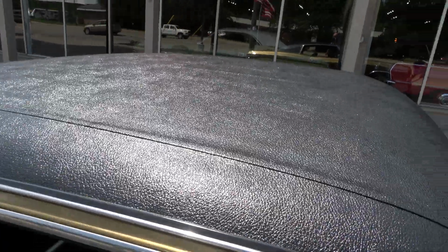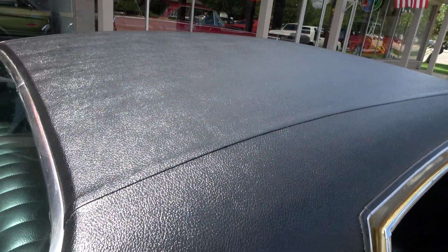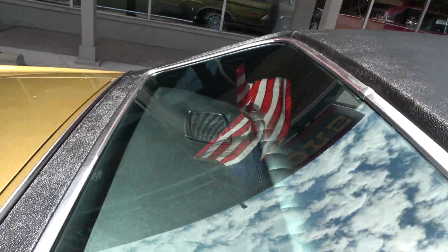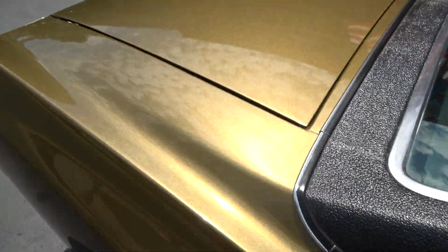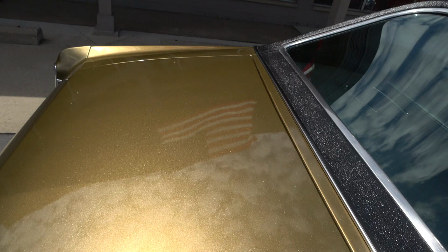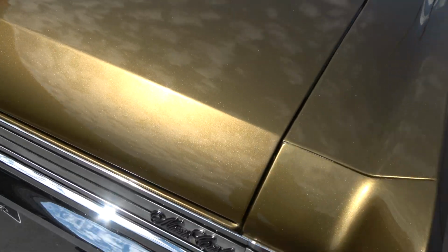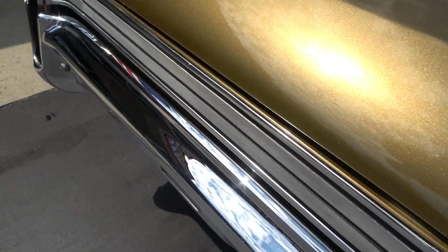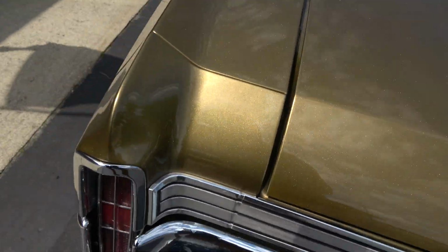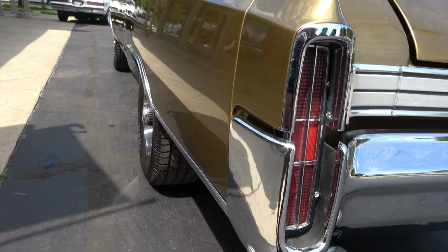Factory vinyl top, which is in great shape. I believe it's got all the original glass except for the front windshield. That color is pretty, man. Chrome and stainless, real nice, and like I say, just a great driver. Had it on the expressway at 80 miles an hour. Car hits the road great, nice and straight down the sides. I believe it's got all the original panels.